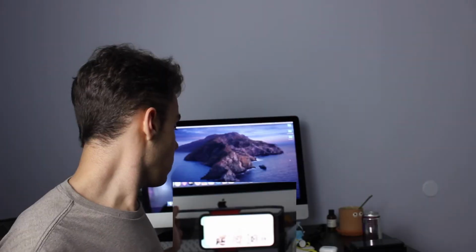So if you're filming a TikTok, you do it straight up. If you're doing a YouTube video, you would do it horizontally. If you do horizontal, it does sit by itself. If you do it vertically, it does not.